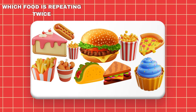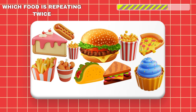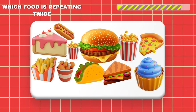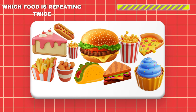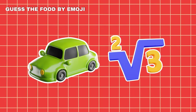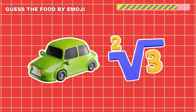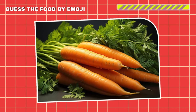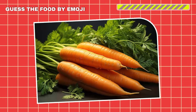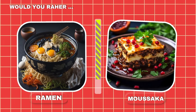Number 21. Which food is repeating twice? Popcorn. Number 22. It's carrot. Number 23. Would you rather? It is hard because both are yummy.